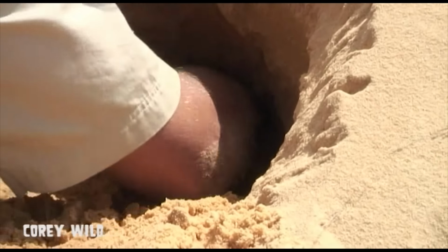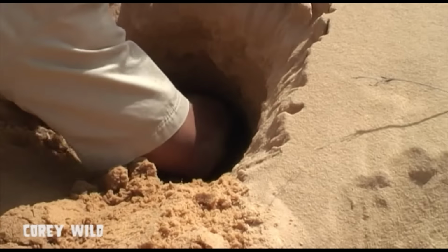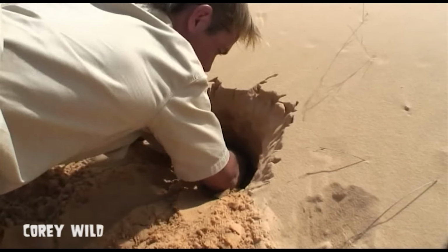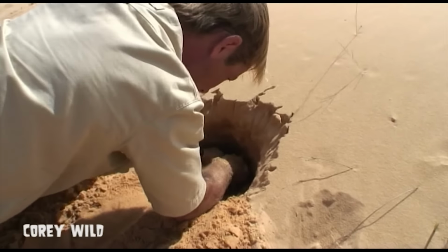All right, let's reach in and grab him, shall we? If we can grab him before he grabs me, big fella. I'll have to get him up around the back legs. I don't want to pull him out by the tail. Come on, come on. Oh yeah, he's a bit bigger, this fella.